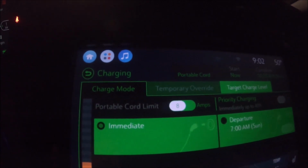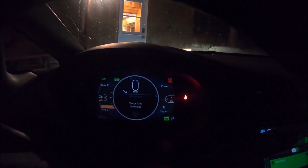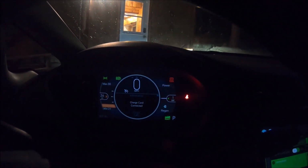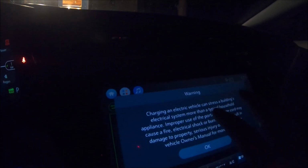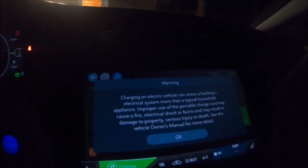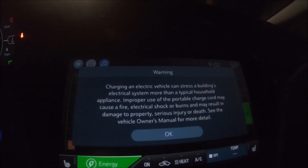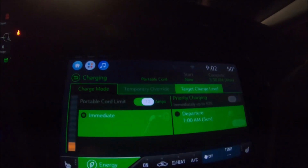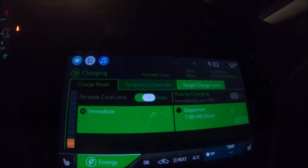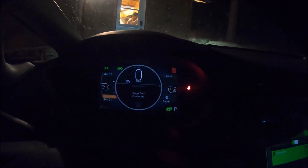And we can switch this to 8 amps. On 8 amps, we show 1 kilowatt charge. And now we'll flip this over to 12. Then you get this warning here. They want to make sure you don't burn down your house or something. So we agree. And there it is, 12 amps, and now we're showing 2 kilowatts.